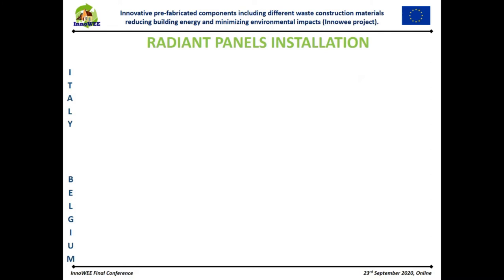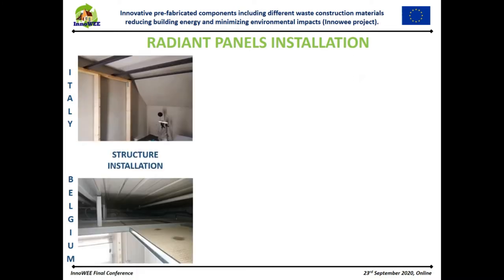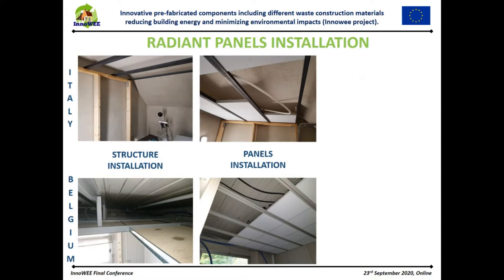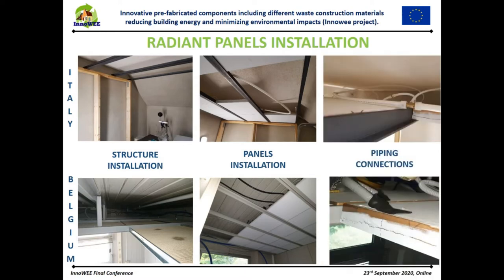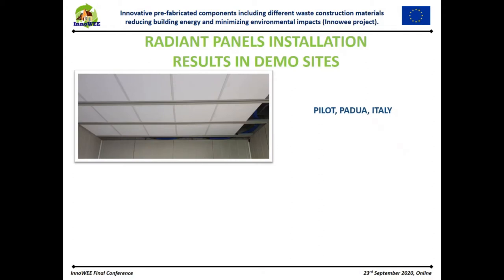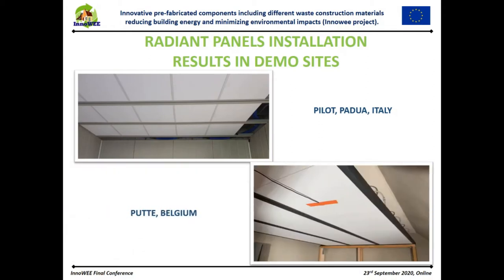Before starting the installation with the panel, we adapted the thermal plants to the installation of a ceiling radiant panel. Then we started with the installation of the structure. We installed all the panels in the building, in the structure installed before, and we connected the pipes one to the other. The final results of the installation are in the pilot Padova demo site and in Belgium, you can see it.